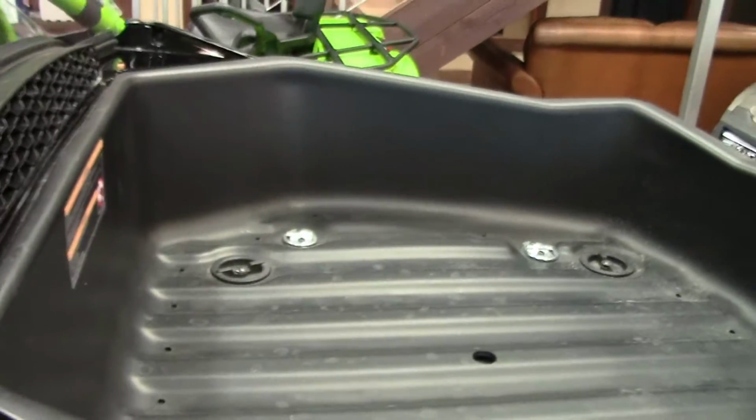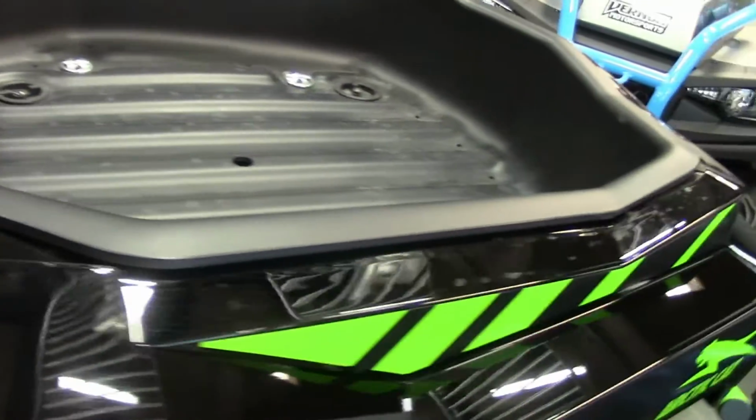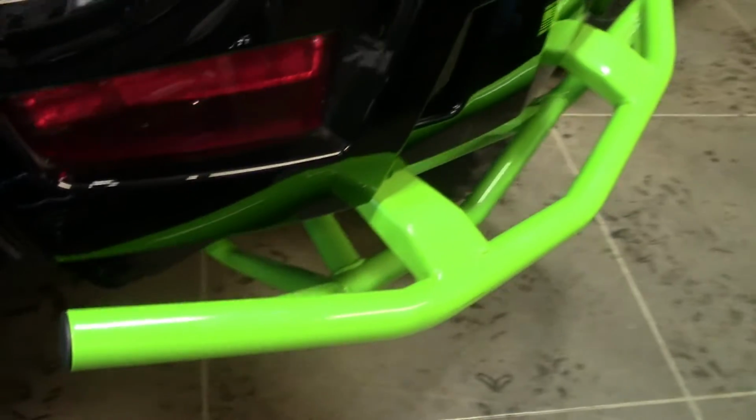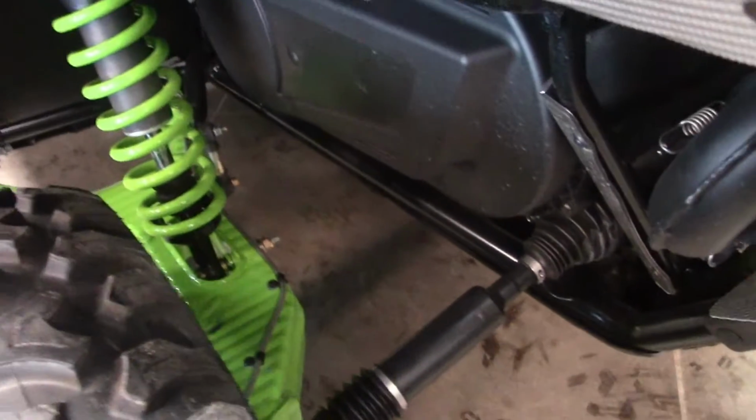Fully automatic. You got this little hatch cover in between the seats. That's pretty cool. Bit cumbersome to get it out because the seats are in the way. Got a fairly big bed back here, all things considered. Yeah, you can strap down your cooler and your chair and whatever else. Pretty cool bumper on the rear. Some pretty cool taillights too. Lots of room to work under there. Interesting drive shafts, or axle shafts.